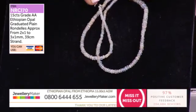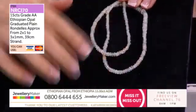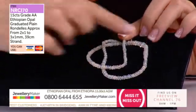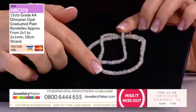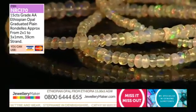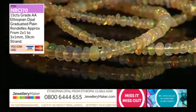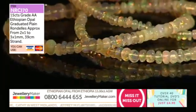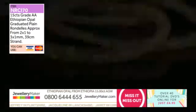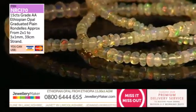It's amazing. The picture that you can see on your screen right now, the camera is not doing this any kind of justice whatsoever. The clarity you've got is astounding. With Ethiopian opal, normally you get quite a milky colour through it, don't you? To get an opal with clarity and play of colour, that is your top-notch opal. That is where you are going to find your expensive high-end jewellery. Clarity and play of colour.